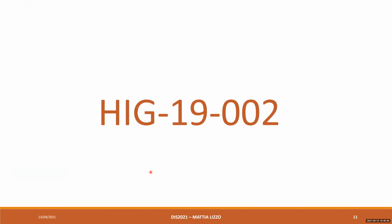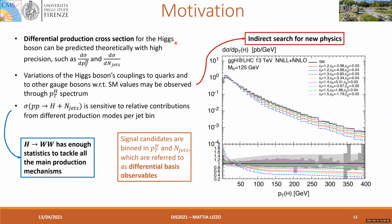Okay, so now I'll talk about the differential cross-section measurement. These kinds of measurements are really important for the Higgs boson, because they can be predicted with a very high theoretical precision. In this analysis, we perform a measurement of the cross section as a function of the transverse momentum of the Higgs boson and the number of jets in the final state. These two variables are referred to as the differential observables. And the nice thing is that the Higgs WW channel has enough statistics to tackle the main production mechanisms.